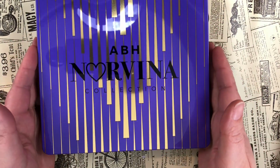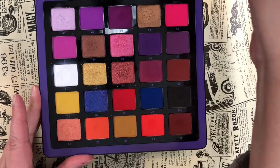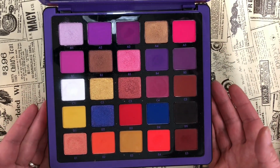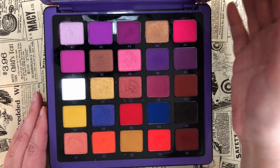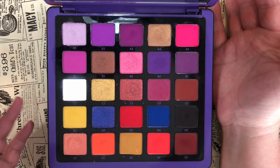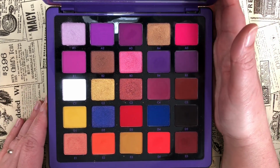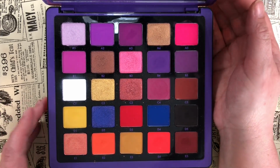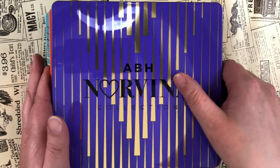And then we have my 3 ABH Norvina palettes. This is volume uno, and this is definitely my favorite of the 3. I get quite a bit more use out of this one than the other 2. These are just really great quality, and like I was talking about with the Makeup Revolution palettes earlier, if I want a bright fluorescent or rainbow shadow, I'm going to reach into these 3 palettes right here for it. So I'm definitely keeping all 3, but there's volume 1.